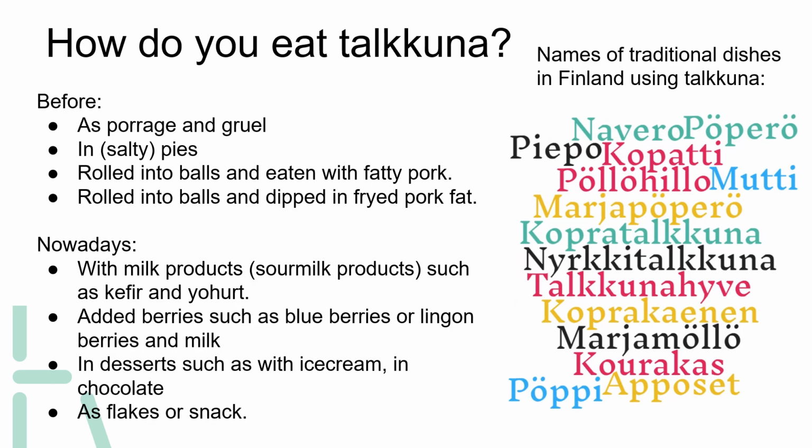How do you eat talkkuna? Before, as porridge and gruel, and also in salty pies. And you could roll this into balls, so you were cooking it to a porridge and then you rolled it into balls and then ate it with fatty pork, or it could be dipped in fried pork fat as well. But it was then this very thick porridge.